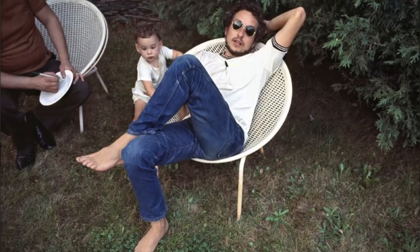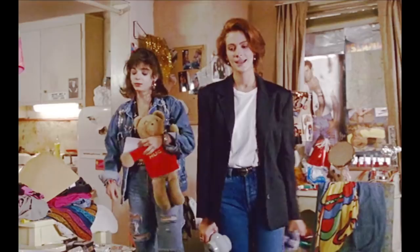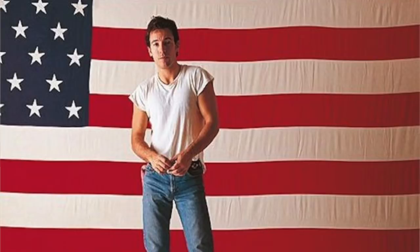I would argue that this is perhaps the most iconic look of all time, and it's not just the French and Parisians who have been able to pull it off throughout the years. Some of my all-time favorite style icons like Bob Dylan and Jeanne Damas, Caroline de Maigret and Julia Roberts, plus Bruce Springsteen, we can't forget him, have all been able to pull this look off. These 5 key pieces are so timeless and classic and ubiquitous that not only can you find them at any budget, you can also find them to suit any style and any body shape.